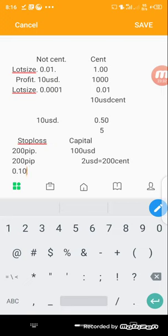to learn, not only learning and earning. You can start with a small capital of 20 deposit, as I said, for this broker, and you can do well in trading. So this is an advantage of this broker.